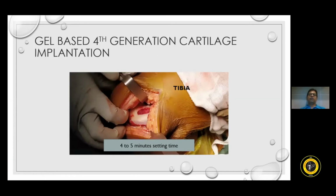And don't poke your glove finger there to see how it is going. That is the time, you don't need to do anything. Just let it set. And once it has set, you have to move the knee a couple of times in flexion extension for that to take the shape of the underlying tibia condyle there. And once you've done that, you just need to close the wound. No drains are required. In this particular case, it's a simple procedure.